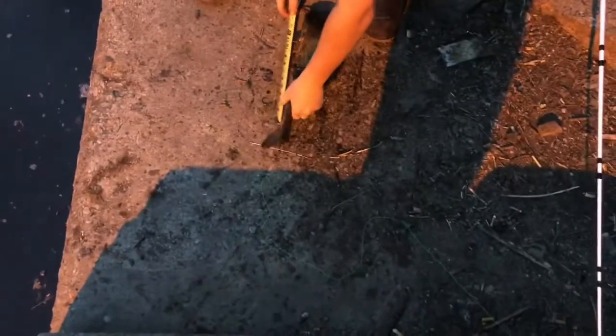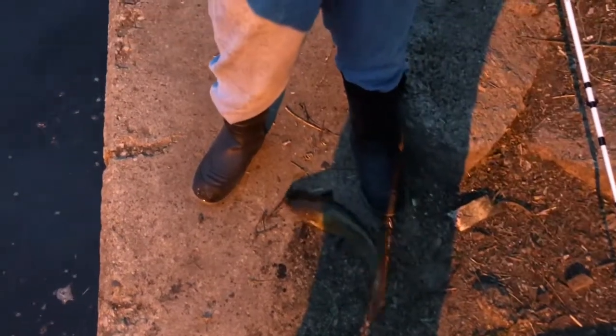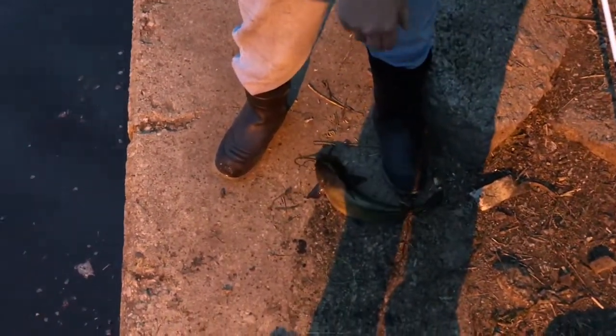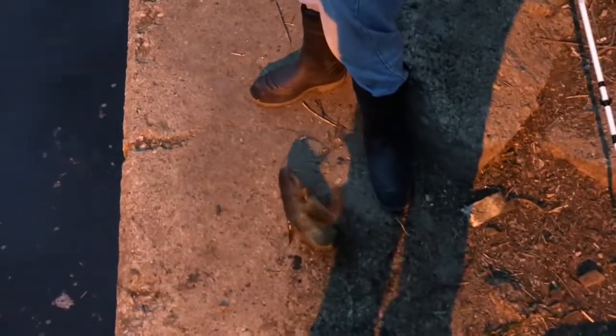Alright, so tape measure. How big does he have to be? He won't let me. Not big enough. Is there a size limit on catfish? Because my mom wants me to bring one home. Hey, do you know the size limit on catfish? Not sure. Okay. We'll figure it out quick.